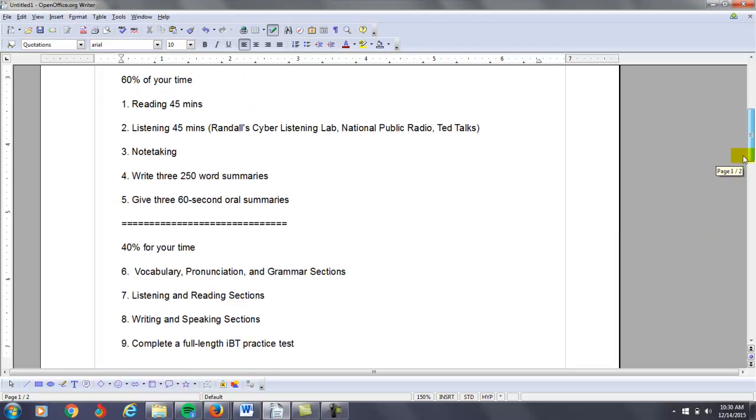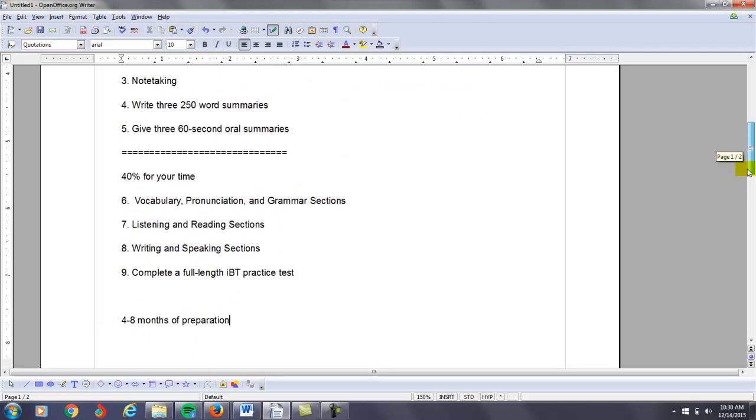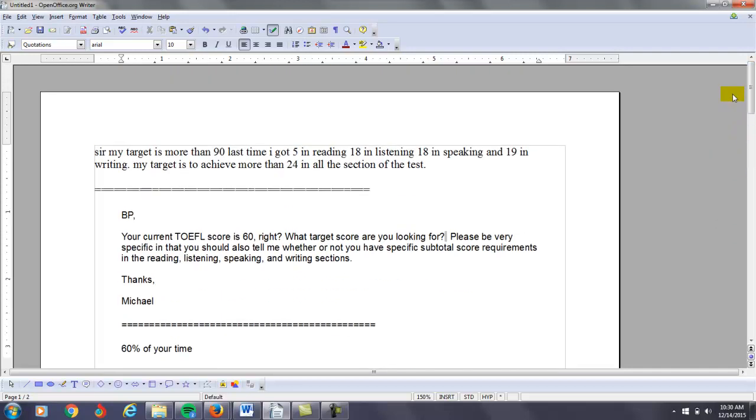Remember, don't put the cart in front of the horse. What am I saying? A lot of students in your situation try to prepare for the TOEFL by only studying and taking TOEFL practice tests. That's a bad idea. You need to build your academic English language proficiency first. Once you have the English, then you can prepare and start taking a lot of practice tests. You're not there yet. That's why your score here is 60. That's why you have 5 points in the reading section. Right? So to get you up to 24 in all 4 of these sections is going to take some time.